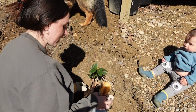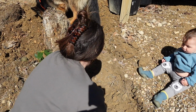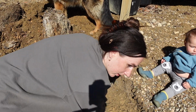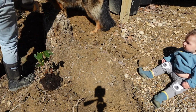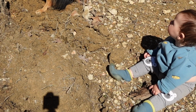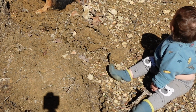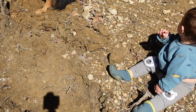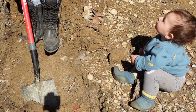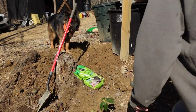Alright, we're going to put it right about here. It's going to get lots of sun, lots of water. Should bring the shovel. Will you stay here and not eat any rocks if I grab the shovel? Okay? You stay there. Where's this? I'm back. We're going to dig a little hole. Dig a little hole. You got a big rock?